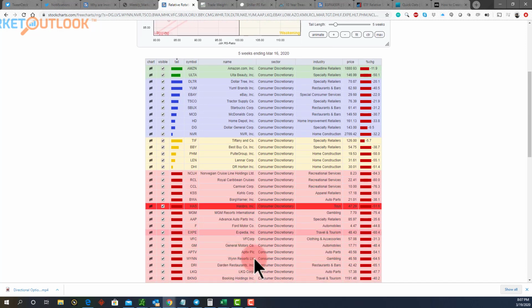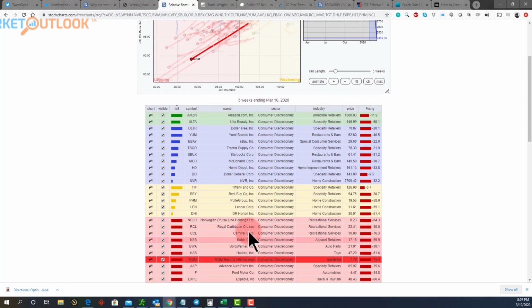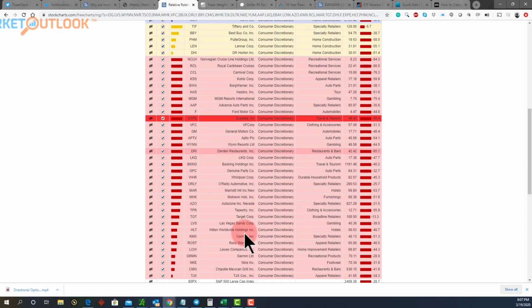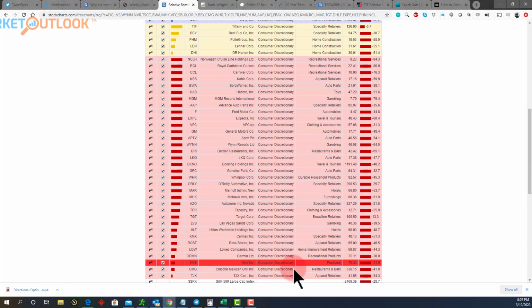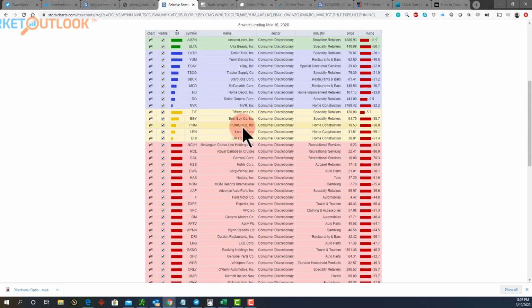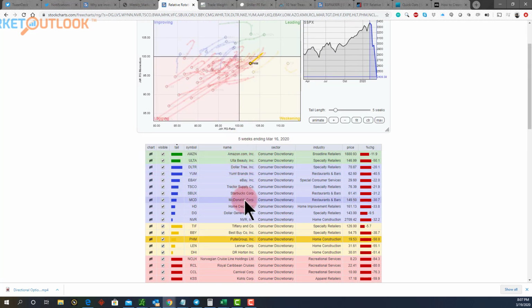Hasbro is still struggling. MGM, Expedia, anything travel related is dropping off like a rock. There's Nike. You can see Nike not so bad, but it's just barely starting to fall off. There's your home builders. They've been outperformers, and look at the big change in direction that they're all taking right now. They're all really starting to move sharply lower. Same with Best Buy and Tiffany to a small degree.